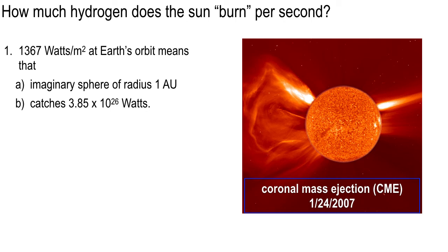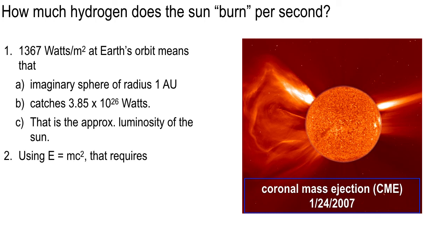But the actual amount that it sends out in all directions is 3.85 times 10 to the 26 watts, as we've already mentioned. All right? So this is the approximate luminosity of the sun. Now, all of that is produced because of the nuclear reactions in the core. And so we're going to use E equals mc squared, and we're going to do some calculations here.